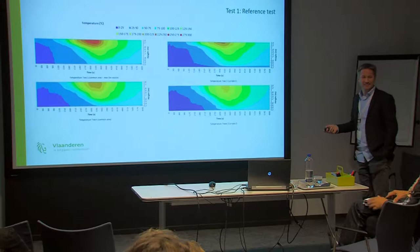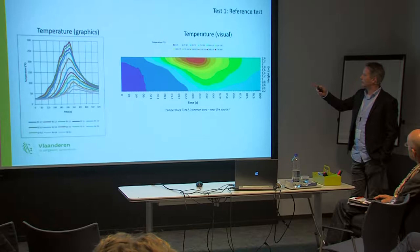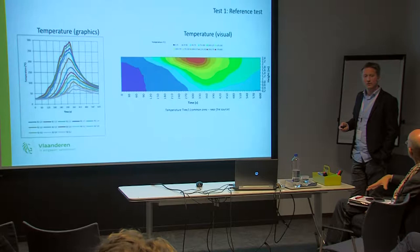It must have been smoke. The reason why is because we put it far away from the fire source. And you see it very clearly that it goes down. From the smoke also, radiation comes to a certain point.